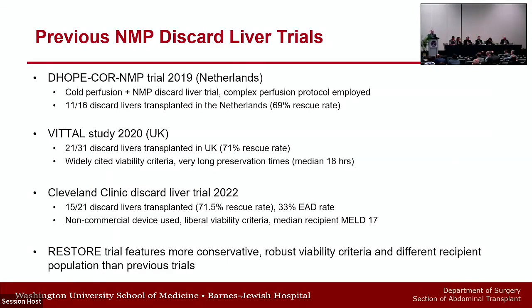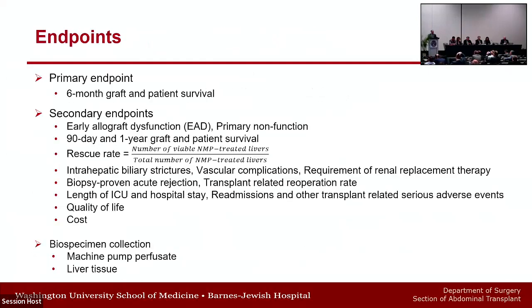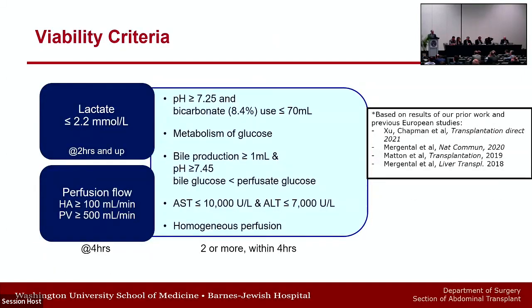But this isn't the first time this has been done. There have been several previous studies, primarily in Europe, that have had similar projects. Our viability criteria were a little bit different. I'll show those in a second. As I mentioned, the primary endpoint is six-month graft and patient survival. We're looking at a lot of secondary endpoints also, and some biologic markers. Now, these are the viability criteria that we have utilized. This is based somewhat on our own work, looking at discarded livers, and past work in this area.